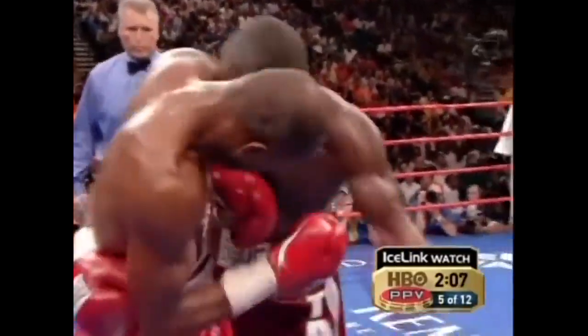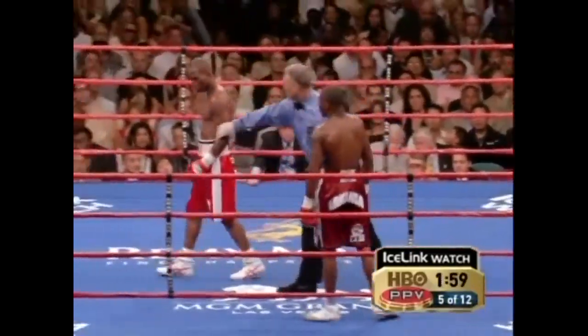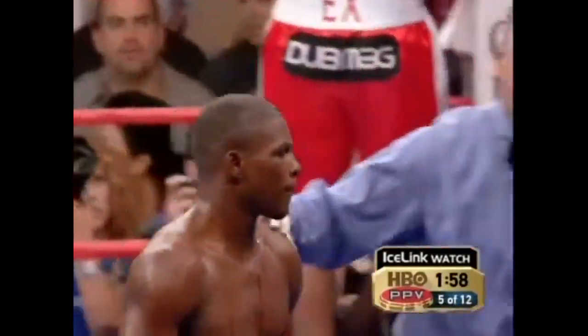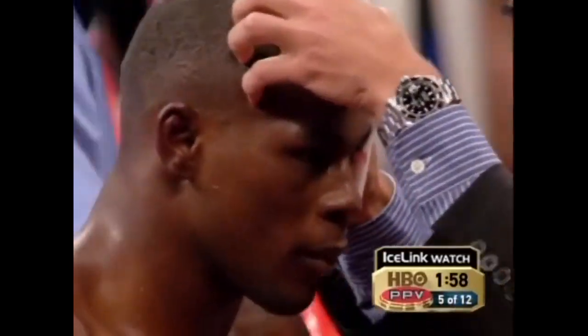Hopkins knows that this is a distance race, and doesn't mind if his opponent thinks it's a sprint in the early going. But you know, Tarver was a... There's blood. There's a cut. There's a cut on the eye of Jermain Taylor from a headbutt. This was something that could have been expected.